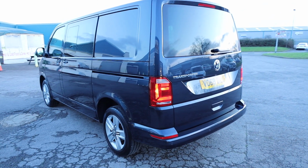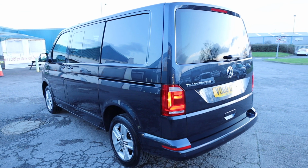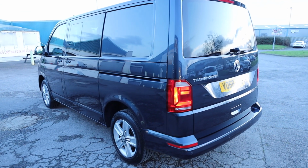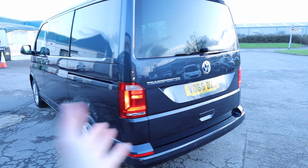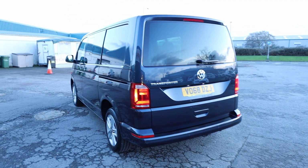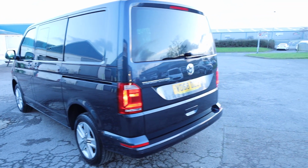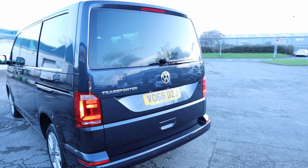First thing to note then, that this one, the colour is called Starlight Blue Metallic. It's a beautiful, rich, dark blue metallic. In certain light it almost appears black, but then in direct sunlight you really get that pop of colour from it. It's an absolutely stunning colour, very subtle, but I think looks effortlessly classy on the Volkswagen Transporter.